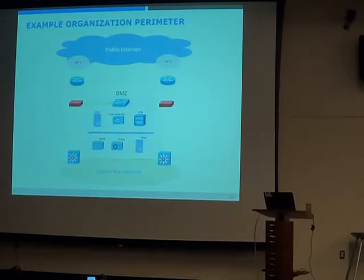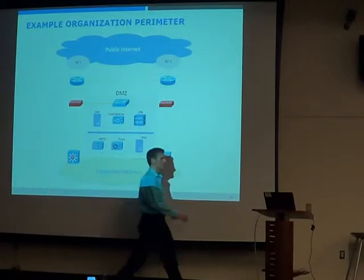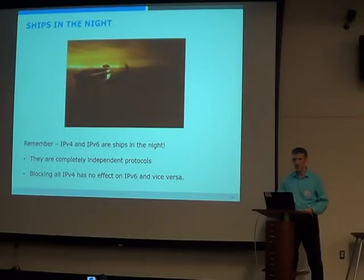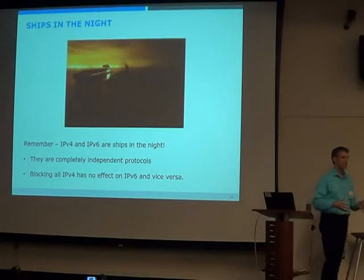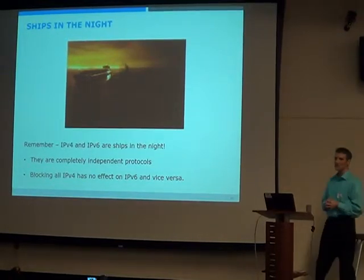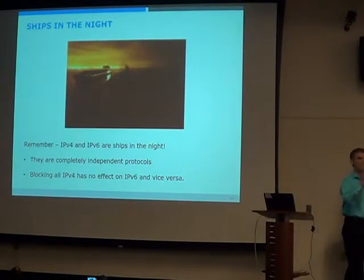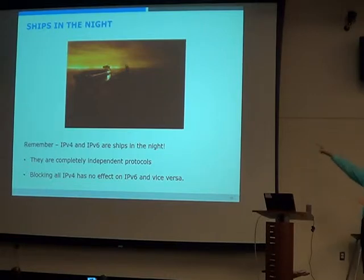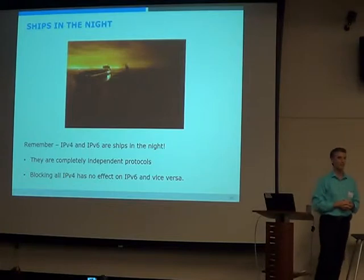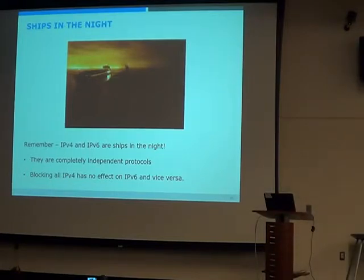When you turn it on, it's really not that big of a deal. And the reason for that, just to skip ahead a little, is there's a saying in the network world called ships in the night. IPv4 and IPv6 are basically like two ships passing each other in the night. So if I'm a passenger on one of these ships, and I'm passing the other ship in the middle of the night, do I interact with the passengers on the other ship? No, I'm basically completely oblivious to them, right?